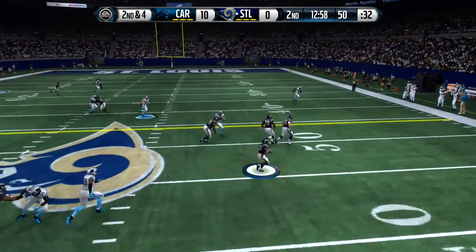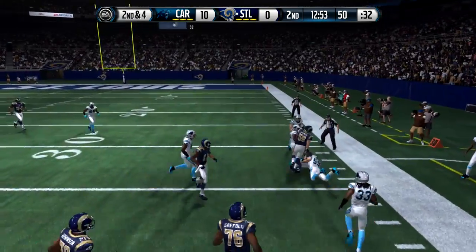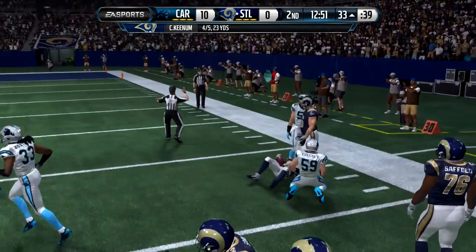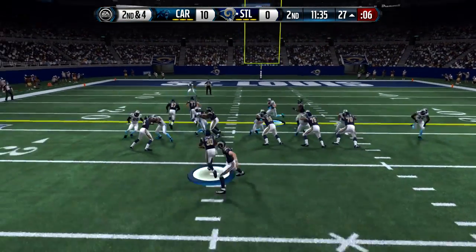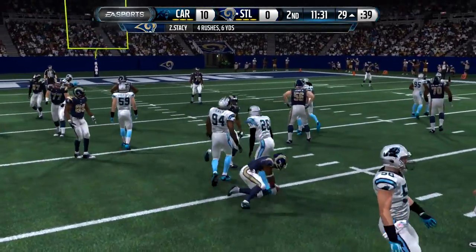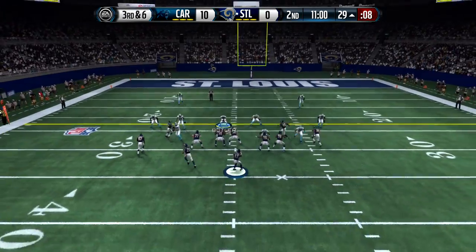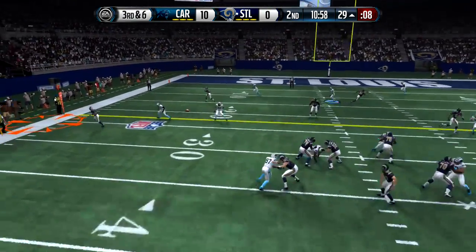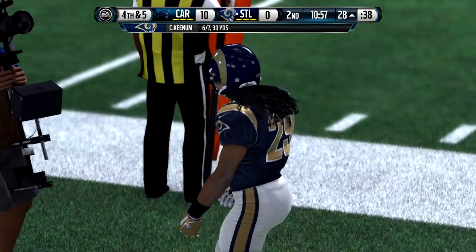They open, shotgun, screen pass for Stacy. Block on Boston, and Stacy inside the 40, finally tracked down by Kuechly at the 33. Some positivity for the Rams offense. Now they'll hand it off to Stacy, and this time he's brought down immediately by Malik Carpenter, the nickel corner. Rams in a tight shotgun look on 3rd and 6. Keenum facing a 4-man rush, fires short, it's caught by Roy Halou, but nowhere near the marker.